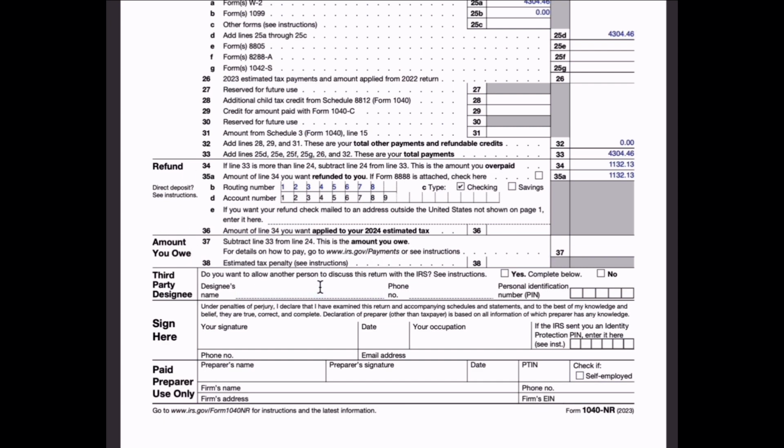Do you want to allow another person to discuss this return with the IRS? So you can again leave this portion blank. This section is important. I was a student in the year 2023. Then enter my phone number and my email address.